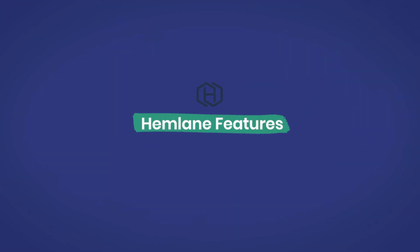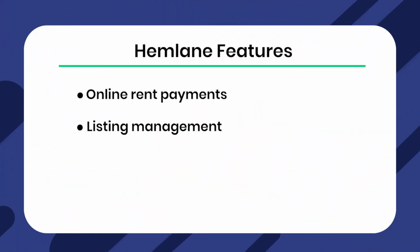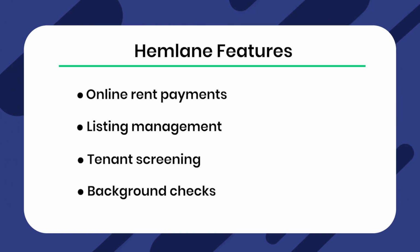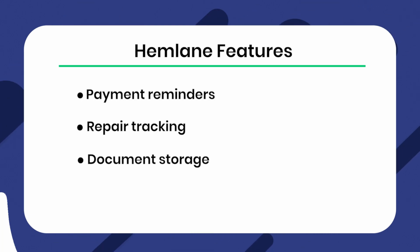Hemlane features. First, let's take a look at Hemlane's features. As mentioned above, they do have a solid set of features that includes a strong collection of accounting tools and some other primary features for landlords and property managers, such as online rent payments, listing management, tenant screening, background checks, payment reminders, repair tracking, and document storage. In addition to these features, Hemlane also offers some unique in-person features.